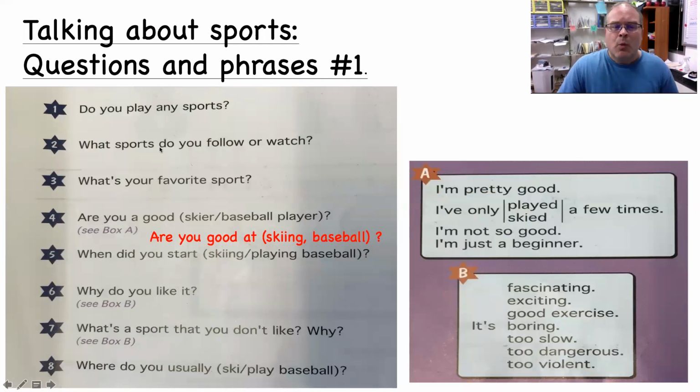What sports do you follow or watch? Baseball, I like the Nippon Ham Fighters, and American football and judo. What's your favorite sport? American football, judo, and baseball. Are you good at football? I'm pretty good. When did you start playing football? When I was in high school. Why do you like football? It's exciting and it's fascinating.